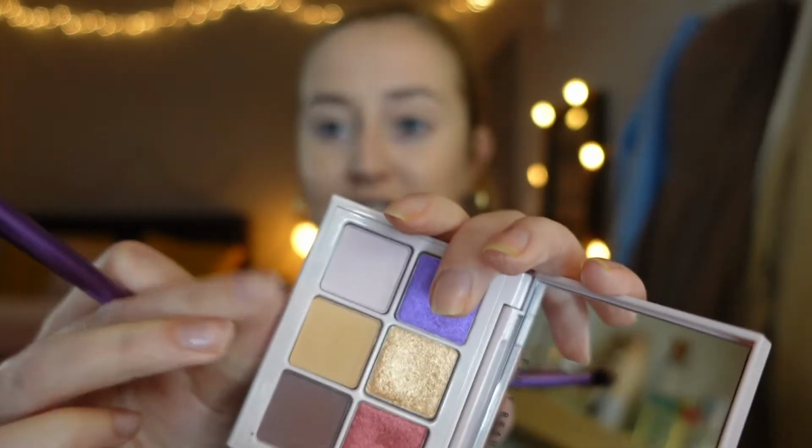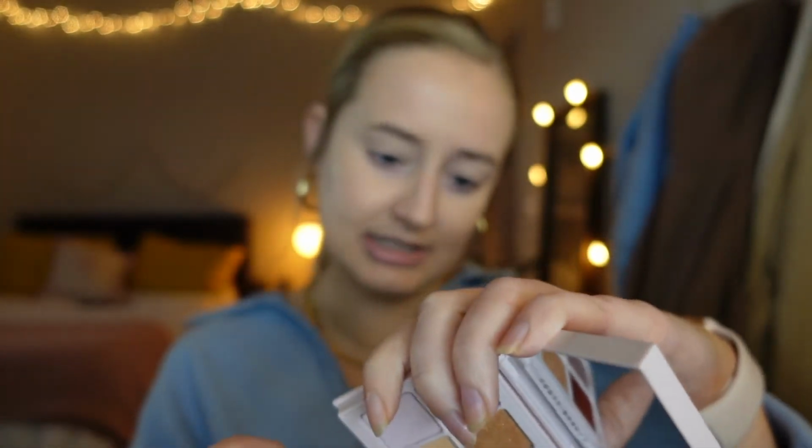Okay, I'm gonna go into this yellow shade, which is Honey Splash. I actually like this crease color a lot more than I thought I was going to though. I'm gonna try a new kind of look that I don't really do that often, but I think it lends itself to the colors I want to do, so just bear with me if this doesn't work.